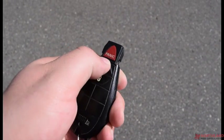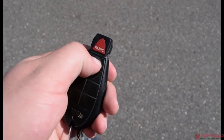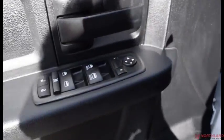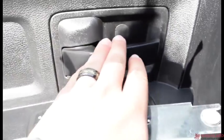Okay, we got our keys here, 2 press to unlock, 1 press to lock, and we do have 1 press to activate our panic button. Now we can open this guy up, and on the door we do have electric mirrors, windows, and locks all right here. You have your handle, another handle here, and some storage down here.